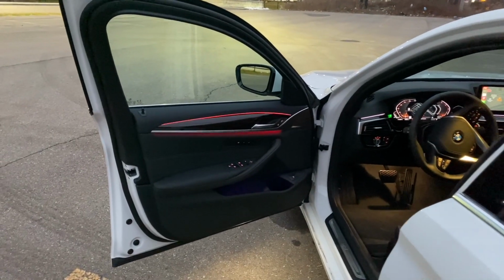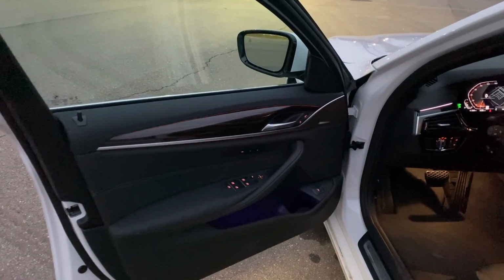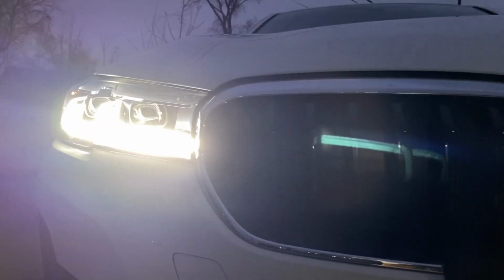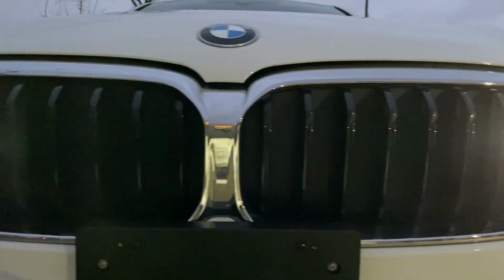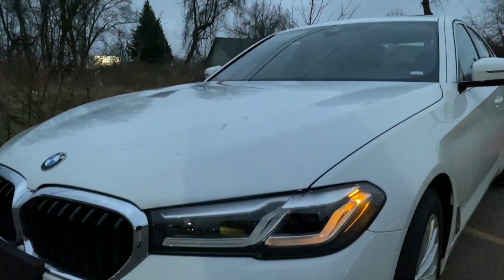The ambient lighting on the doors does also double as a reflector to let other drivers know that the door is open when approaching the vehicle. Bright white LED lights are also standard on this vehicle, and your turn signal will take the place of the headlamp while it's in use, as you can see here in this demonstration.